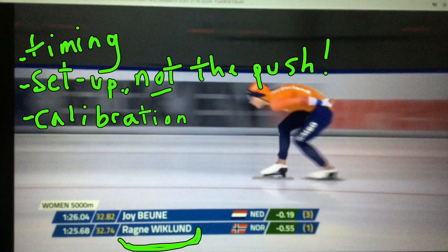So she's making one of those career leaps right now, and it's really great to see skaters at their very best. And this is her at her best. So let's look at this great skater at her best. We're going to focus on timing, the setup, not the push in the straightaway, and calibration of energy. And those are all really strong.